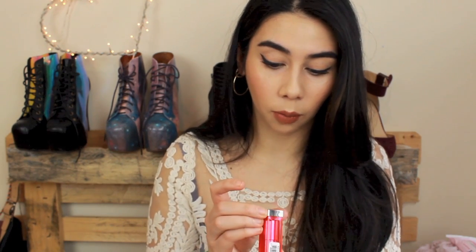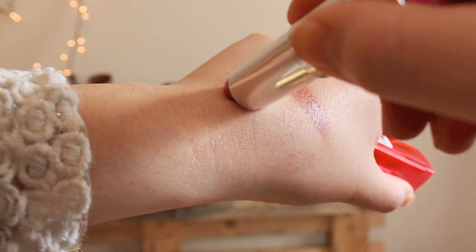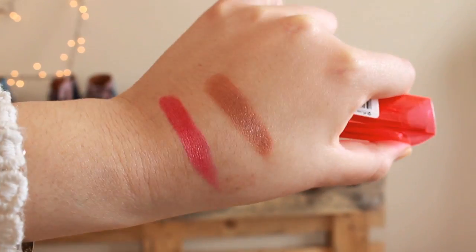But yeah, my favourite one was 906 Hot Plum, and I'm definitely going to pick up the electric orange shade. I can't wait to get that. But basically it's a very gorgeous, pretty much neon plum sort of colour. It comes out kind of like a violet pink on the lips. The swatch pictures are much better examples, so I'll leave that in the blog post below.